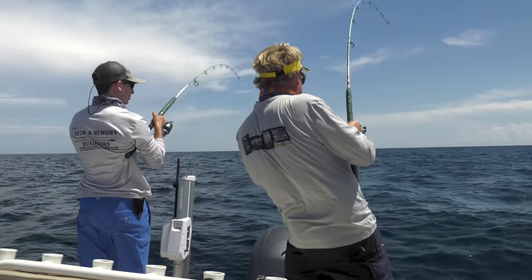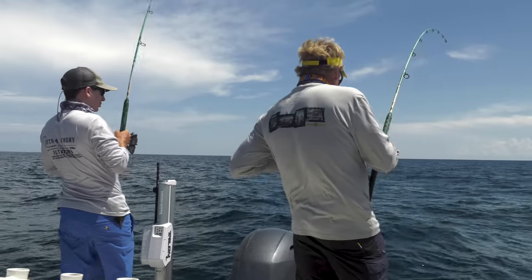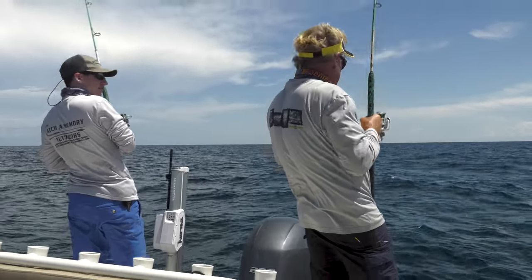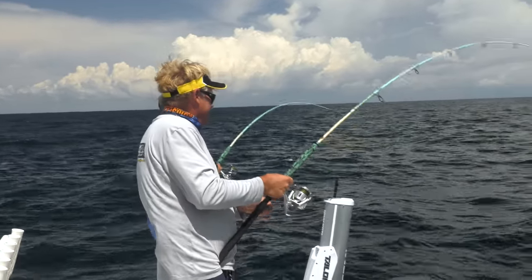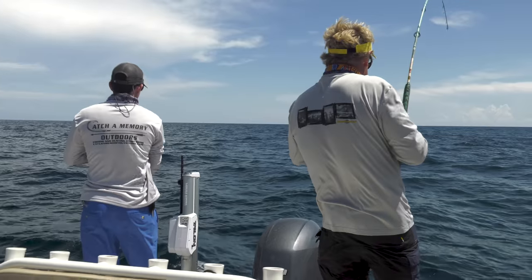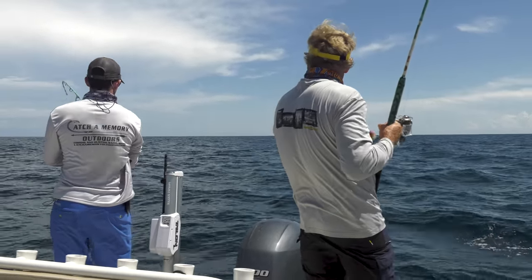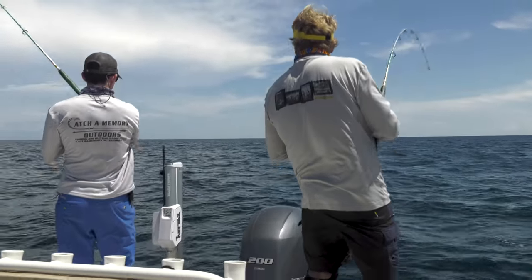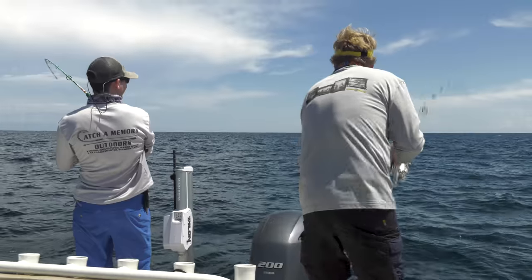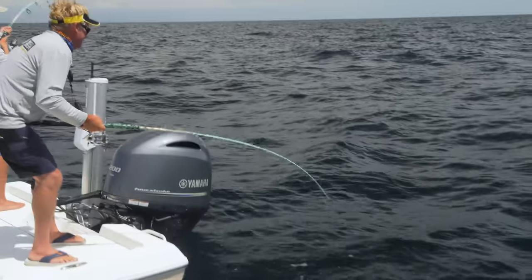Mm-hmm. Hopefully it's big and brown. Mm-hmm. Yeah, it'd be cool to pull a cobia up, wouldn't it? Well, I'm seeing mine, and he's gone. What do you look like? I don't know. Actually, he's fighting more like a snapper. Yeah. He's on the way down. There might be a school of them down there. There he is. He's looking red. This one's fighting like he's red.